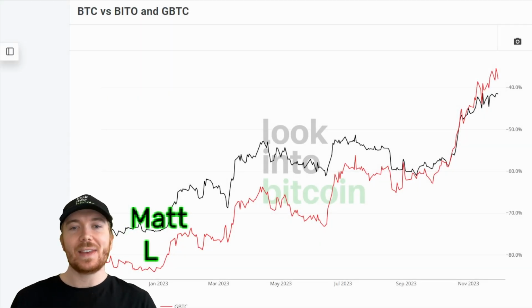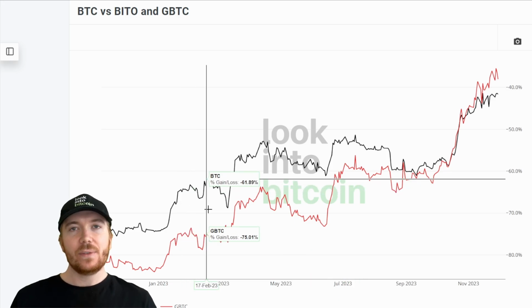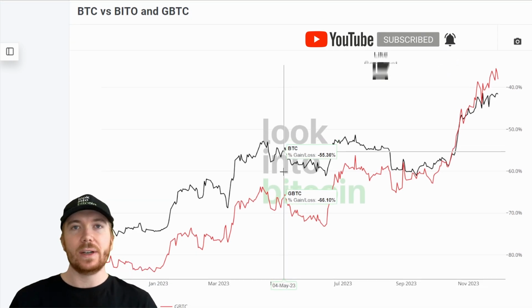Today we're going to be looking at the institutional accumulation of Bitcoin, and where better to start than the BTC versus GBTC chart we have here under the portfolio tools section. Now GBTC, if you weren't already aware, is the Grayscale Bitcoin Trust.